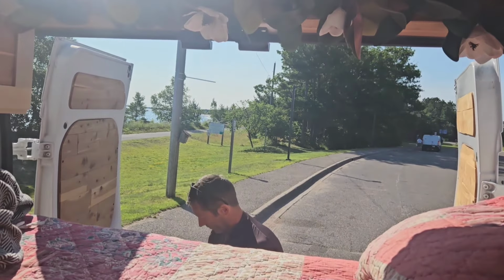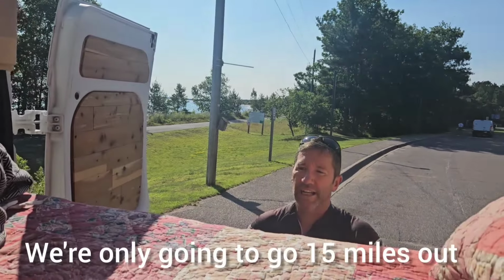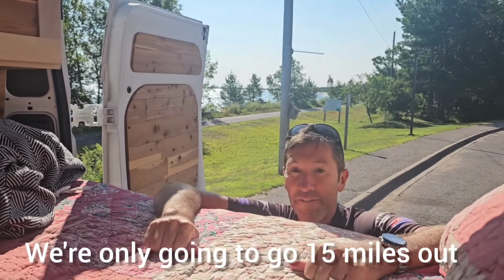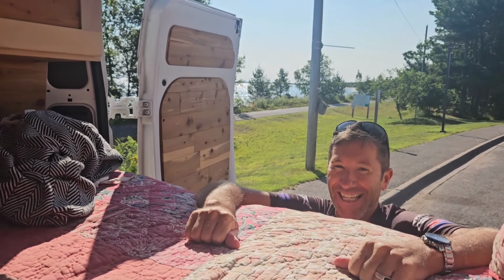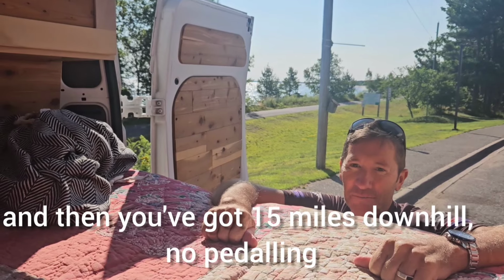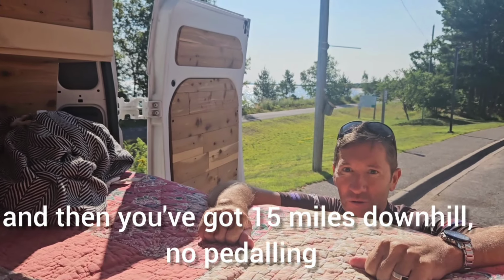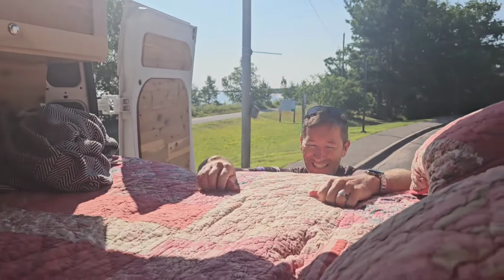I'm not too sure, Brett, how far are we going today exactly? We're only going to go 15 miles out and 15 miles back. Because at the 15-mile mark, there's a brewery. And so we'll cycle to the brewery, all uphill. Yeah. And then you've got 15 miles downhill, no pedalling, all the way back. Yeah, cool. And with a tailwind. We'll see about that.